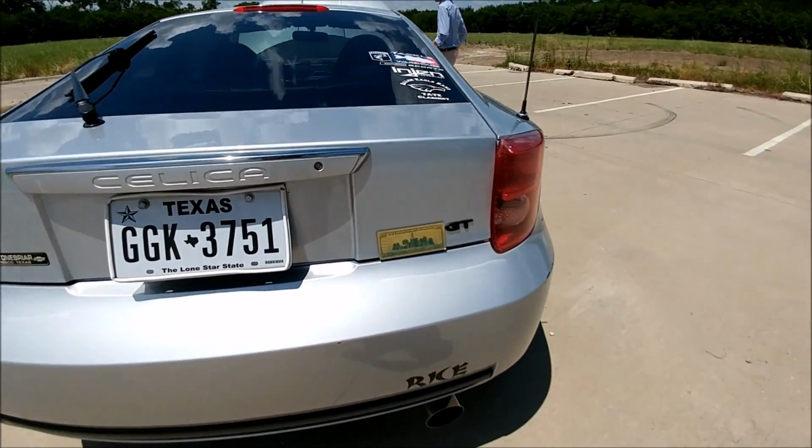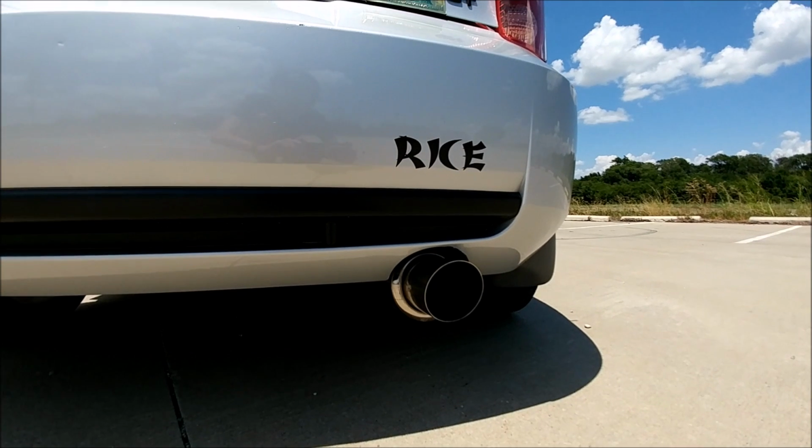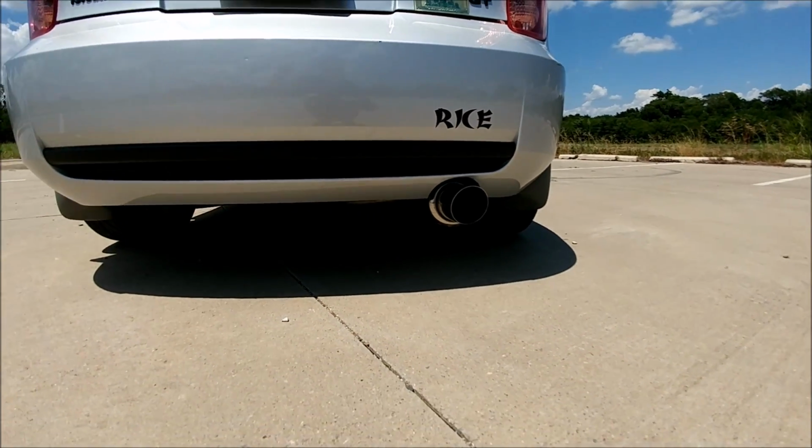We have an aftermarket exhaust system, as well as the Rice sticker, because Rice Life, it's an Autonomy medallion exhaust. And Trayton's going to give you a little rev clip.